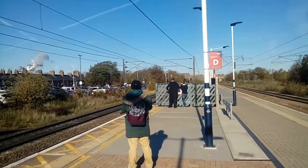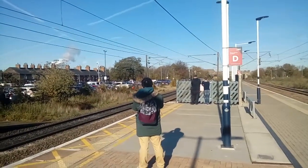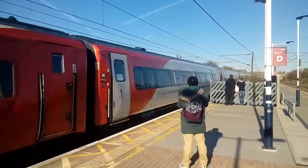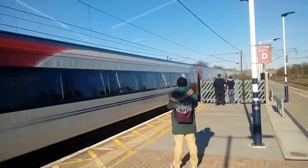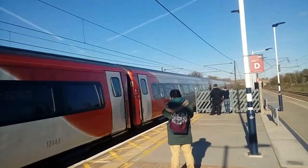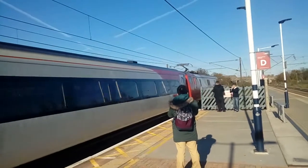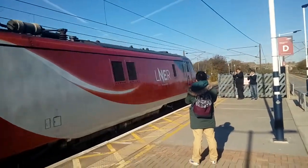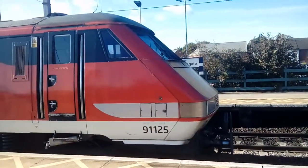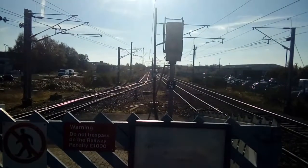Okay, first train to actually stop here is going to be the 11:21 London North Eastern Railway service from Glasgow Central to London King's Cross. 82205 Flying Scotsman with 91125. 205 and 125.